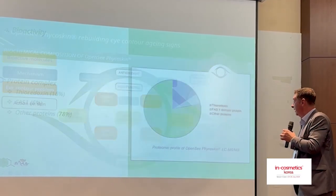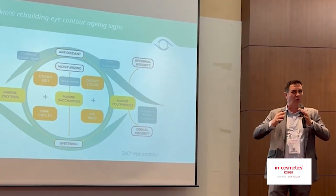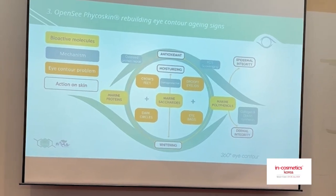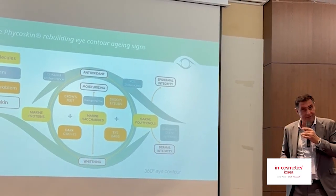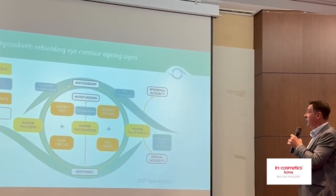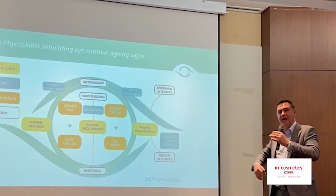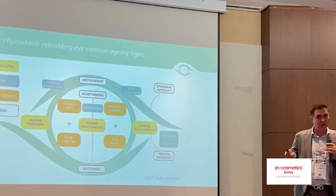I will just show you here in this map. This is just a map to show you how it works, okay? It's easy. We spoke about how we have marine proteins inside of the extract. We have marine saccharides and we have marine polyphenols, okay? We want to fight against wrinkles, atrophy of eyelids, dark circles, and eye bags, okay? And the mechanism of action is collagen and elastin synthesis, ROS scavenging, oxidized protein repair, and osmoprotection. We reach that with antioxidant, moisturizing, and whitening effects. This is the action that later happens on the skin. So this is the map of how this product works and how this product has an effect on your skin.